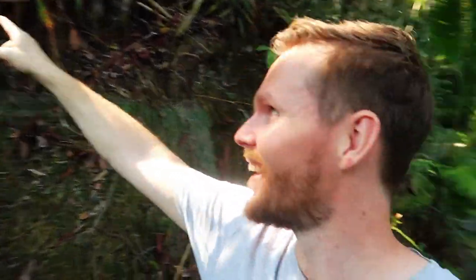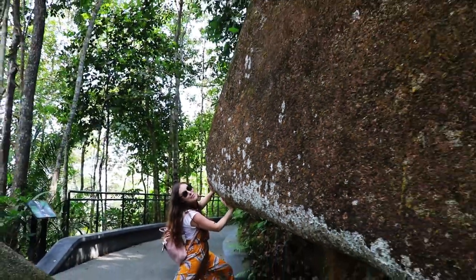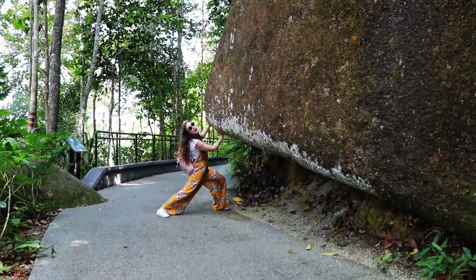This is a carnivorous plant. How awesome is that? So have a look. It catches the insects inside it and that's how the plant gets its nutrients. Kind of like similar concept to a Venus flytrap, I think. But awesome. I've never seen a carnivorous plant before. I'm supporting this whole rock with my weight because I'm so strong.